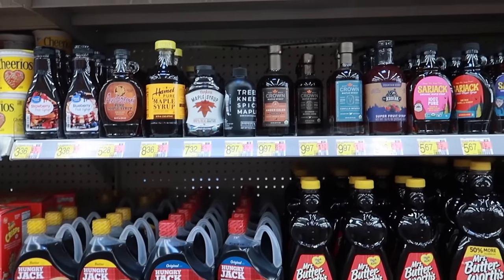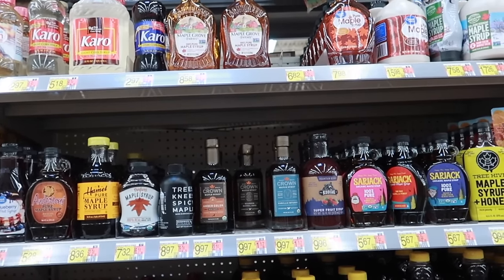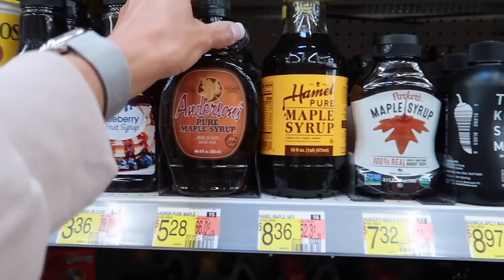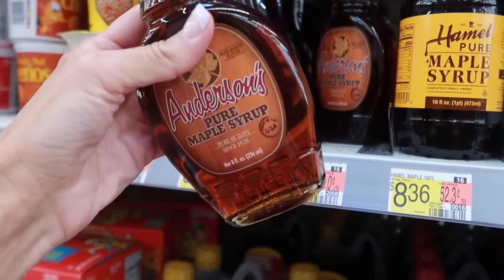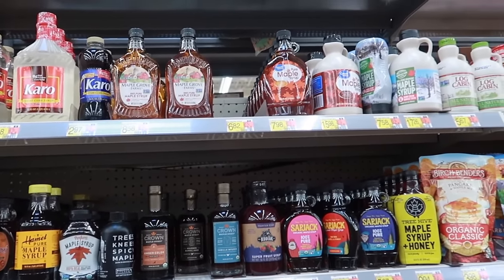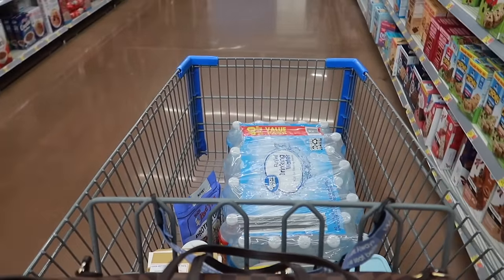I'm down to the last thing I need, maple syrup. I want to do the pure for this recipe. Why is it so expensive? This is probably the cheapest one. I'll have to check the reviews, make sure it's okay. I'm sure it's fine. I don't know. So expensive though. $9 for a bottle of syrup. I did find everything that I needed though, so we are out of here.